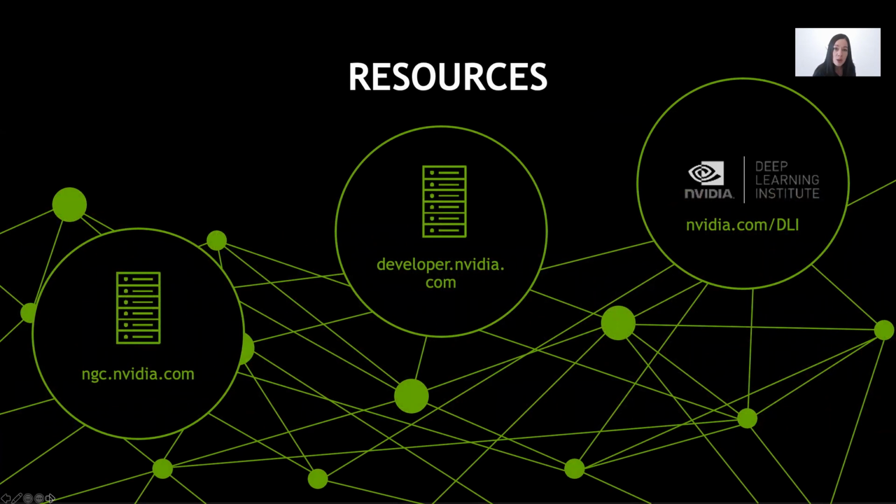Just want to share again those websites that I mentioned, NGC for all of your building blocks, Developer for the SDKs and for building out those edge solutions on Jetson. And I want to give a little shout out to DLI, so nvidia.com DLI, Deep Learning Institute, where we have free and paid for, online and in person, after current COVID-19 situation, deep learning training. So we will teach you with qualified instructors how to do all of the technical coding and know-how, how to really build these applications. And we do that across all sorts of different industries and machine learning as well as deep learning. So take a look at DLI if you really want some instructor-led or classroom-led training on how to do this stuff.